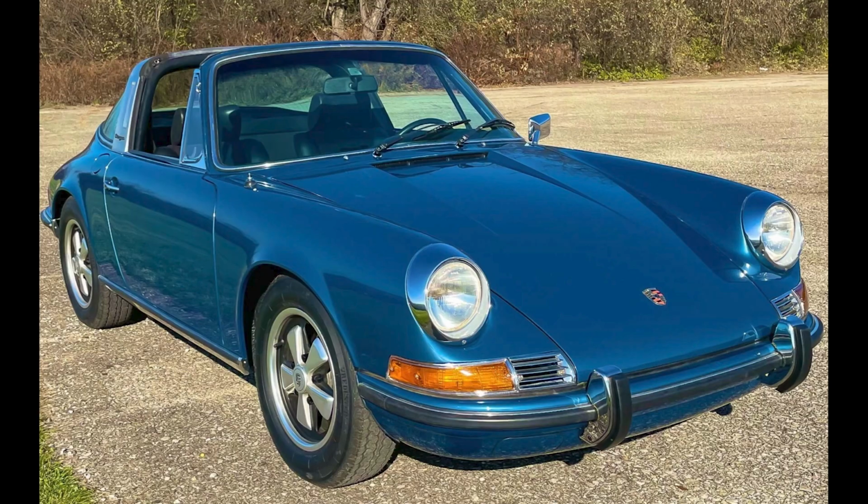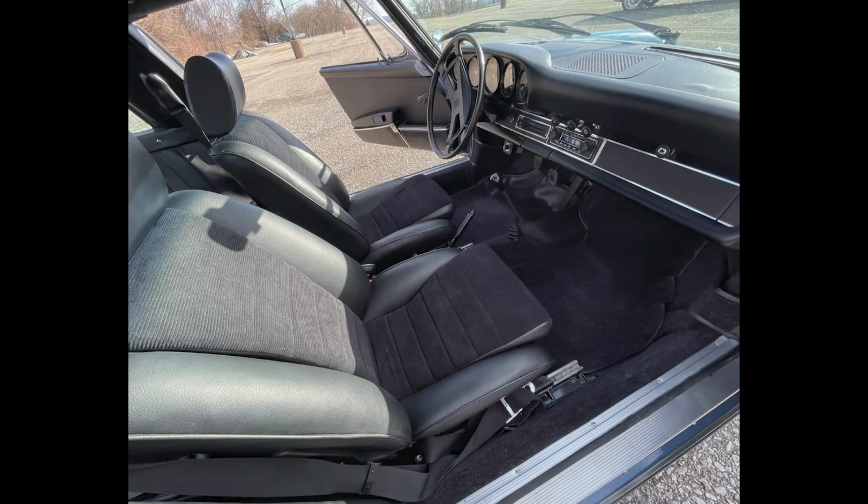A blue over black 1972 911T Targa sold for $100,500. I like blue Porsches, and I like sports seats. This car has both, and I'm on the fence. Something doesn't seem to add up on this car, despite its restoration and rebuilding. This was well sold.